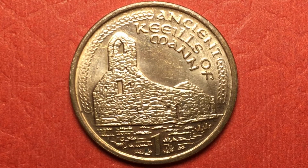So we don't know how many of these coins were made. We know that they're paying, in this condition, 50 to 75 cents, maybe a little bit more, for these 1 cent coins from the Isle of Man from the year 2000 to 2003. Weighs 3.56 grams, 20.32 millimeters in diameter, and it's 1.5 millimeters in thickness.